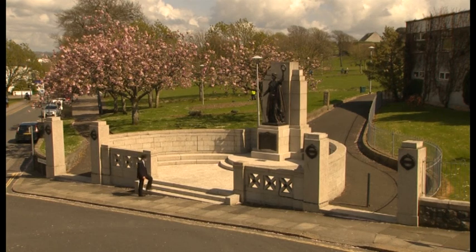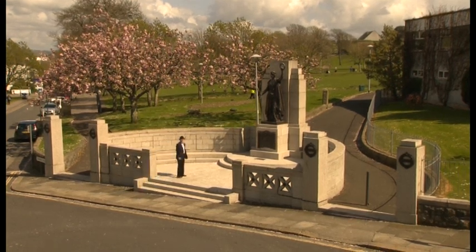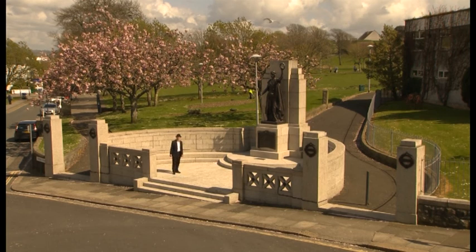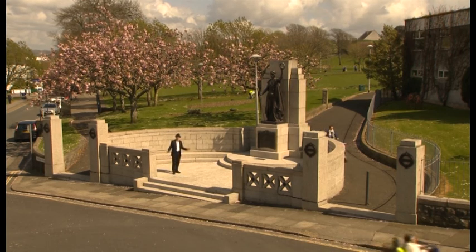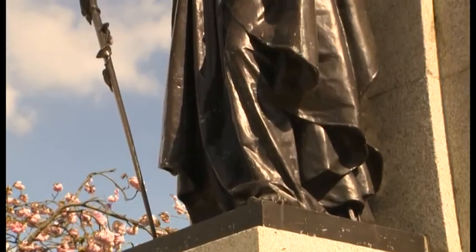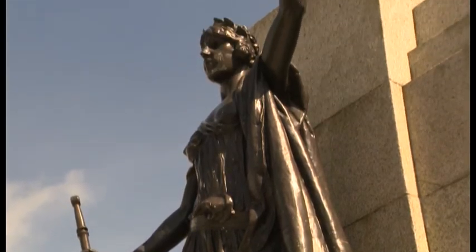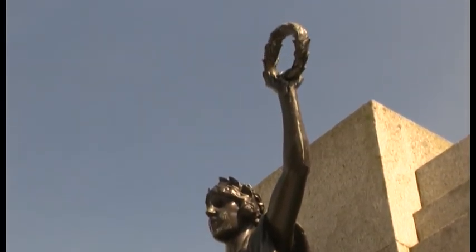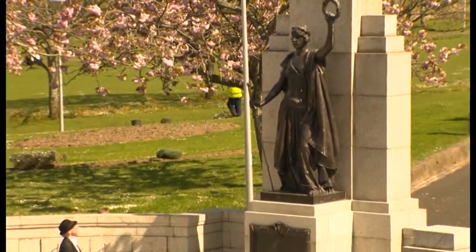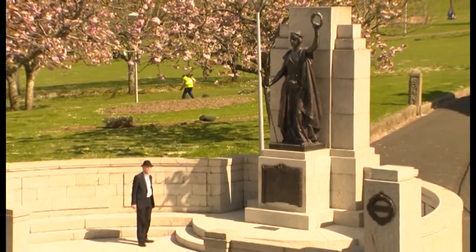But here in Plymouth in 1923, this, one of the few statues to victory, was unveiled here on the corner of Lockyer Street and Citadel Road. The work of the Scottish sculptor Bernie Rind, the figure of victory stands 8'4" tall, slightly larger than life size, and traditionally has the laurel wreath in one hand and a sword in the other.